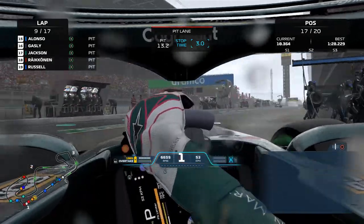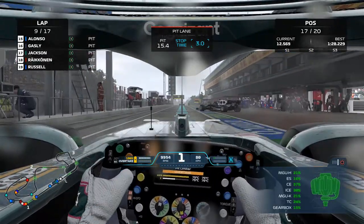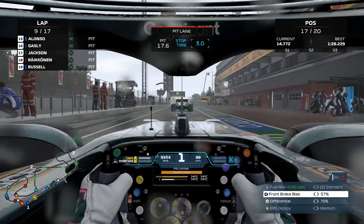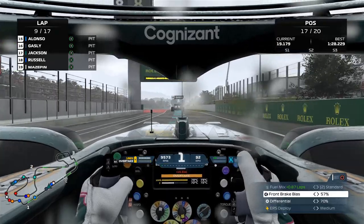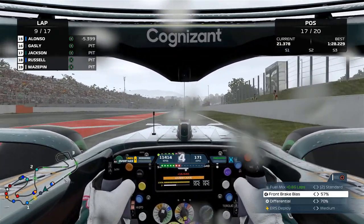Exit now. You'll be racing as you leave the pit. Complete. Go now. Look after these tyres now. We want to finish the race on this compound.